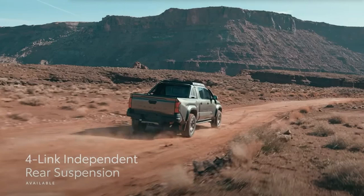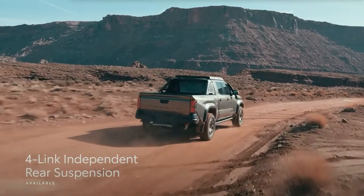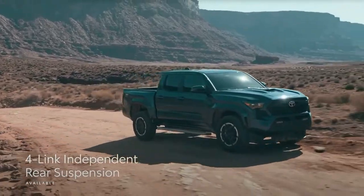I'm curious. I've seen another video with the preview of this. It looks like it has great articulation. I'm curious about the clearance of the pumpkin. Is the pumpkin a stationary pumpkin? How is this going to be working, or is it a solid axle with a 4-link? I'm guessing it's a solid axle with a 4-link, but we'll see what more details come. Tacoma offers an available independent 4-link rear suspension that provides better isolation and ride quality on all surfaces.